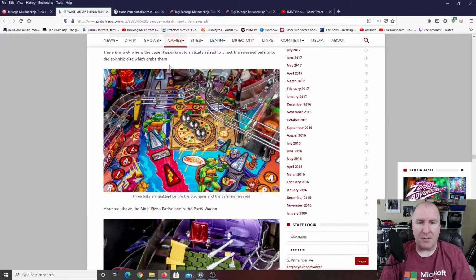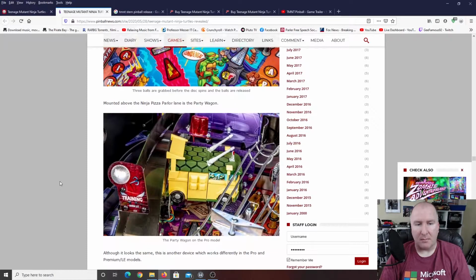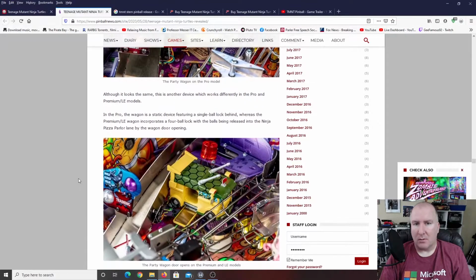The upper flippers automatically raise to direct the released balls onto the spinning disc, which grabs them. So you can just smack that flipper out, and as you can see, it shoots them right over there to be grabbed. The party wagon, or the turtle wagon, depends on who you talk to. It's pretty much the same thing.